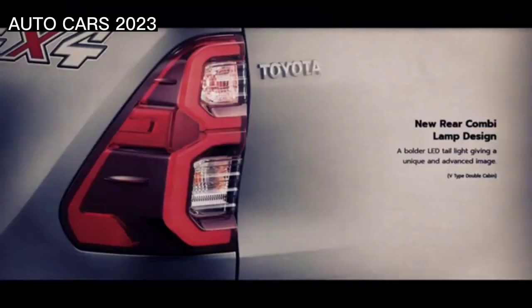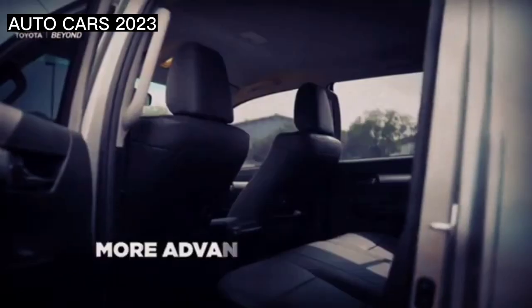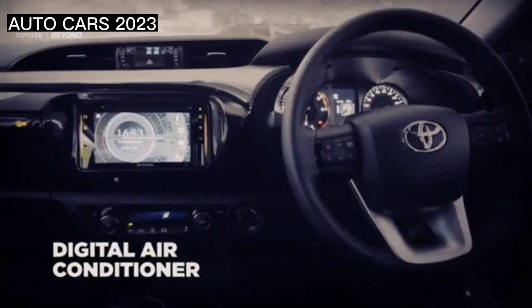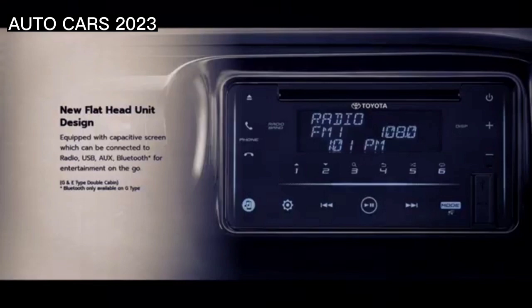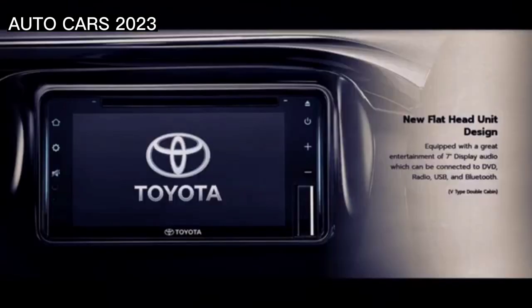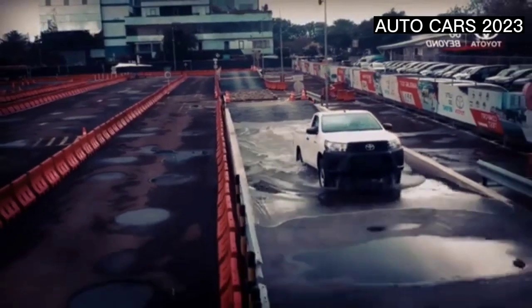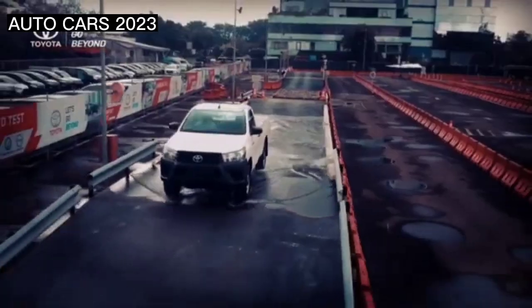Then the new Toyota Hilux pickup comes with an additional choice of 4x2 driven petrol engines, in addition to the same diesel engine as the double cabin model with 4x2 and 4x4 drives. The petrol engine is the 1TR-FE 2000cc 4-cylinder with power reaching 139 PS and torque of 183 Nm. The transmission only comes with one option, namely a 5-speed manual.